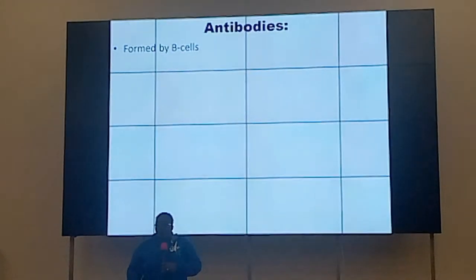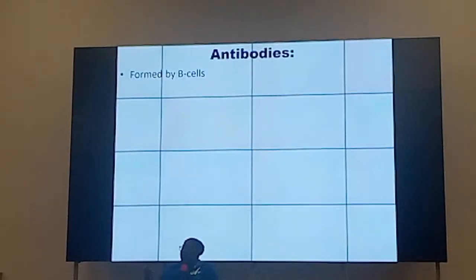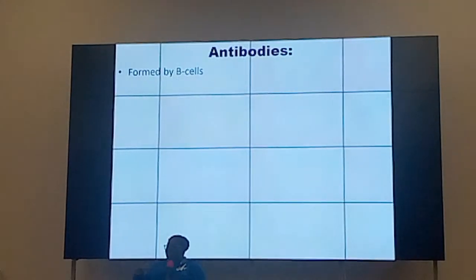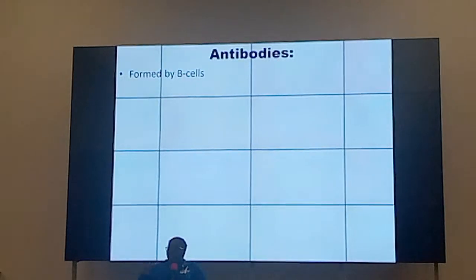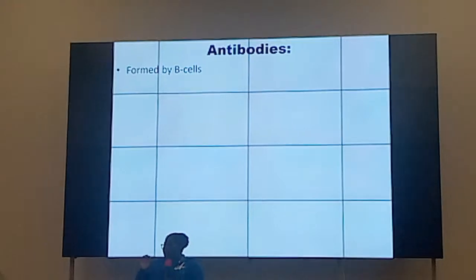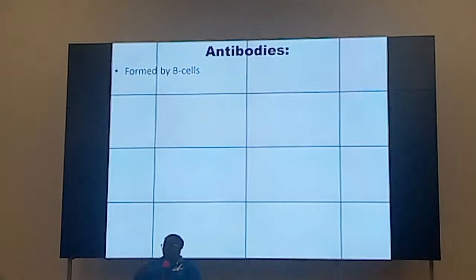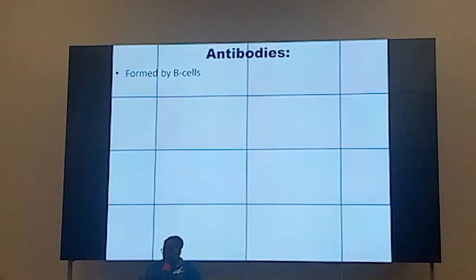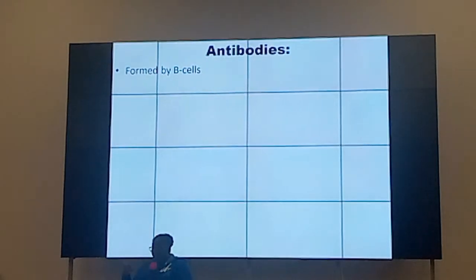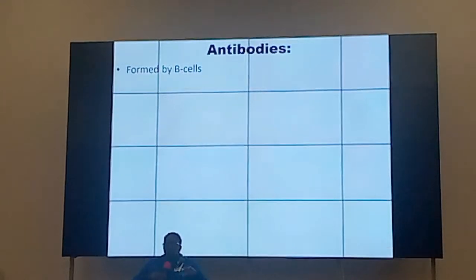So we already know antibodies are formed by B cells. They are not only formed by B cells, but they're also part of the B cell. In B cells that have already been acquainted to antigens, what are we going to find on the B cell receptor? Which immunoglobulins are we going to find there on the activated B cells? IgA, IgG, and IgE. Okay, very good. So that's what I'm going to talk about today in detail.